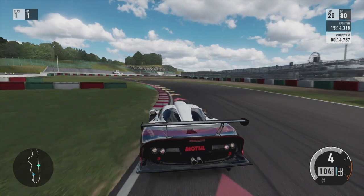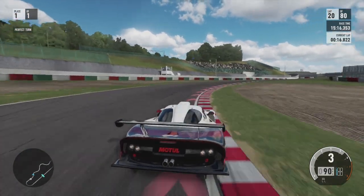You can take a lot of curb on this left-hander here. You can even go across the green asphalt there, but depending on what car you're in, it might unsettle it a little bit. But you will get a better angle into the next corner, as we'll see, which is really important.